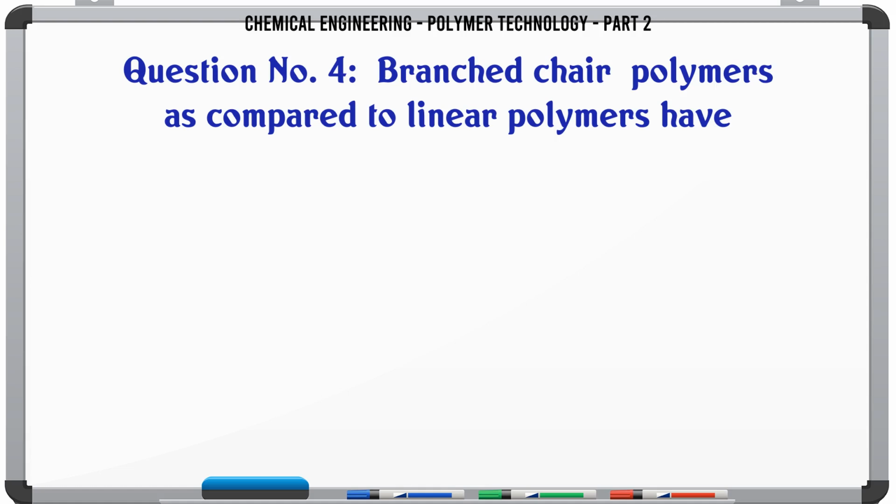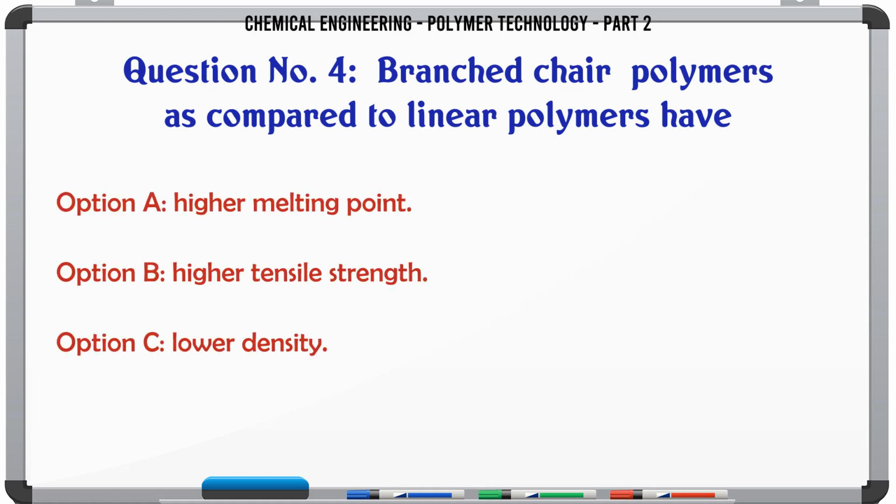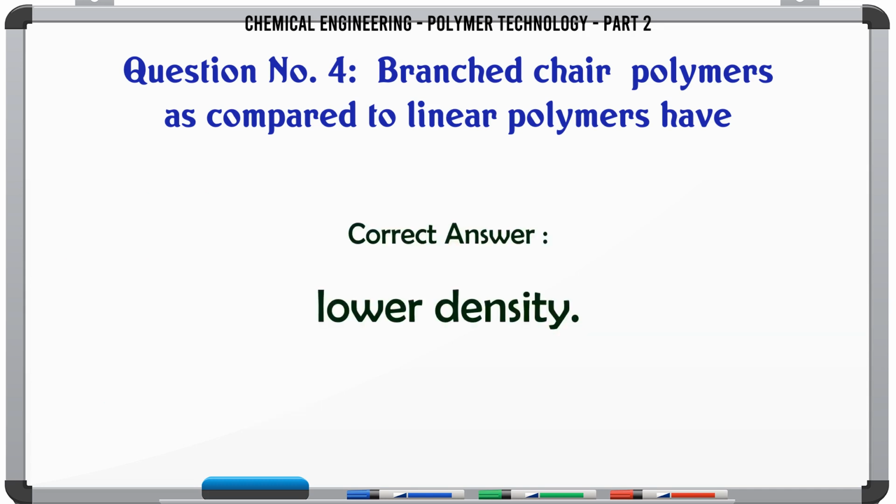Branched chain polymers as compared to linear polymers have: A. Higher melting point, B. Higher tensile strength, C. Lower density, D. None of these. The correct answer is lower density.